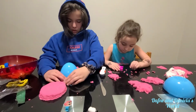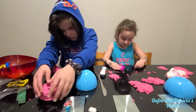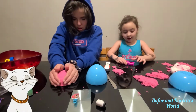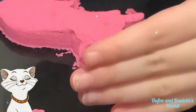Now you're gonna stretch all the clay out. You're gonna put this on here. Oh. Then you open it up, guys. Look at how I open it up. Ta-da! I made a cat. Tata, don't ruin it, okay?